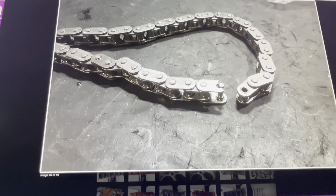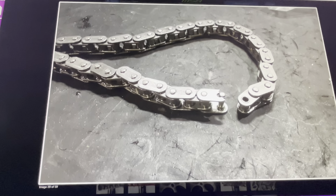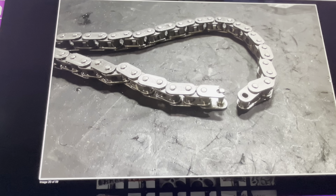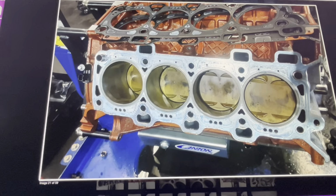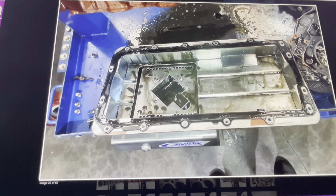The busted timing chain. Working with TKM is just absolutely amazing. I don't know, what other shops document stuff to this extent? Some of y'all, I'm sure, will know if anything looks bad in there or not. Everything looks fine to me, but I don't even know what I'm looking at. Looks a little dirty. I know we filled them things full of oil.